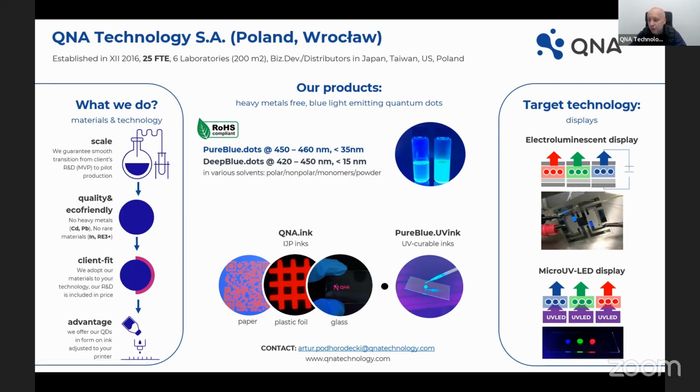We also work on ink formulation, and right now we have UV curable inks based on our blue quantum dots. We also have quite extensive know-how on other types of inks. So if you have quantum dots and have some problems with making inks or other types of formulation based on quantum dots, we can help. We develop our materials toward two kinds of application. The first one is micro LED displays, but the special ones which use UV backlight. You use UV LEDs, and then, besides red and green, you also need the blue quantum dots to get RGB.